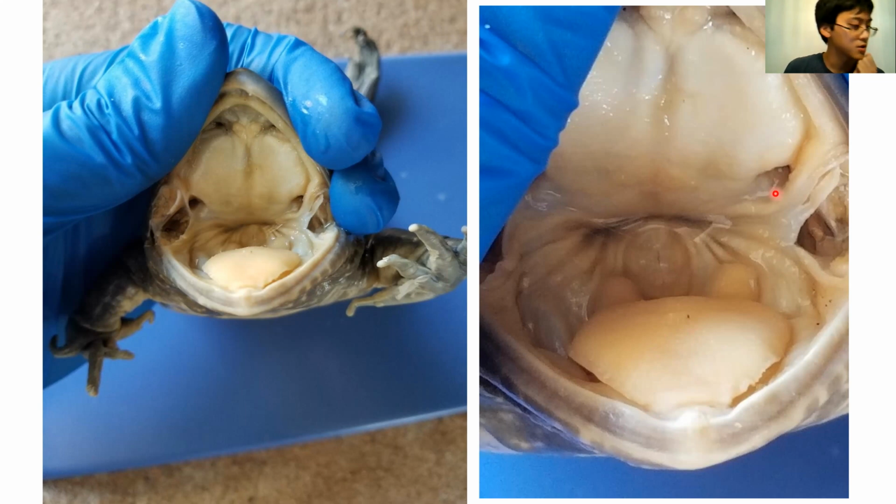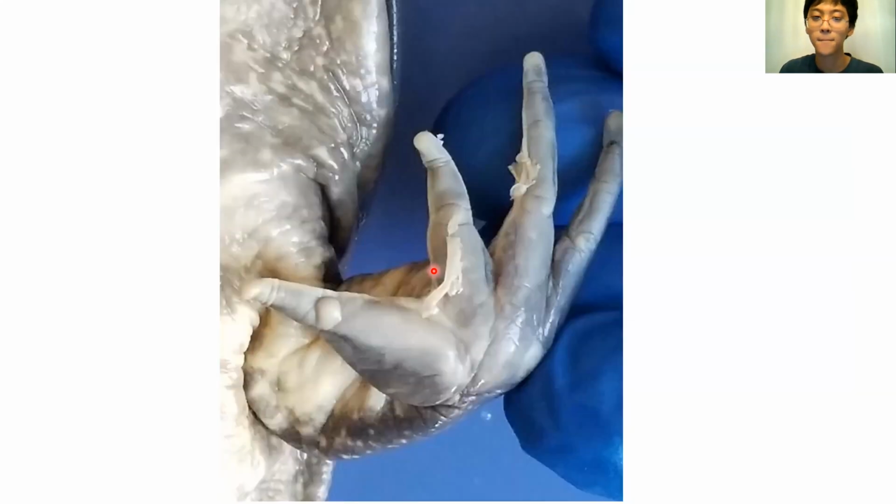Now these are the eustachian tubes. They lead to the ear, and they help equalize pressure. Like if you've ever been on a plane or dove to the bottom of some pool of water, pressure builds up in your ear. I think that's it for the mouth.